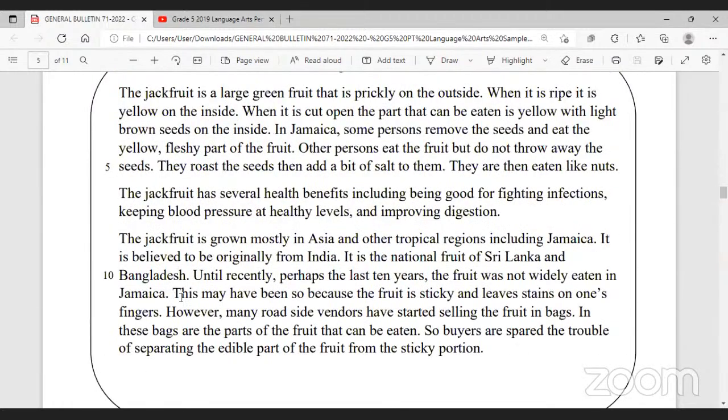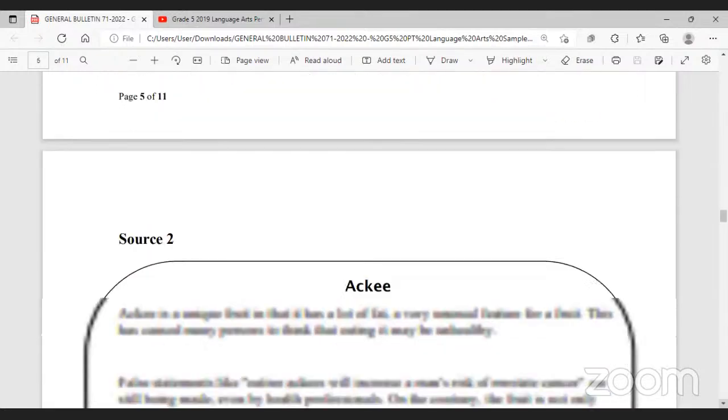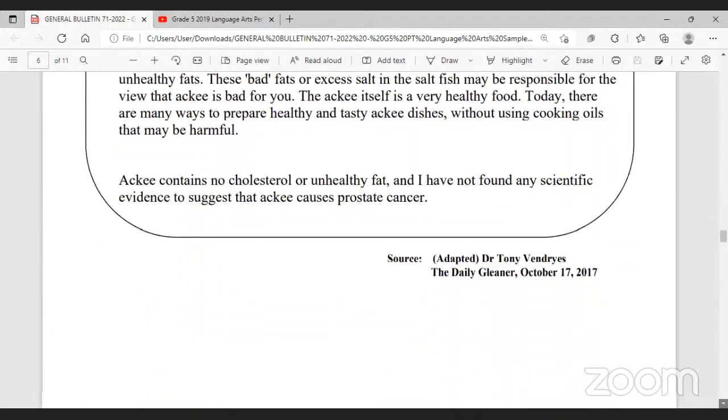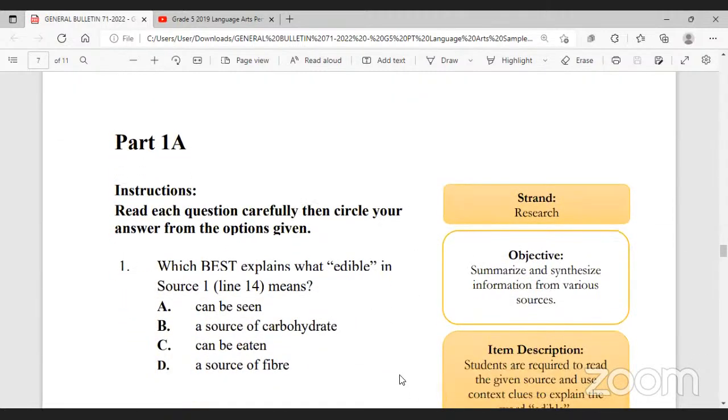And here is line 10, 11, 12, 13, 14. Here's the word edible. Let's read the sentence and then try to figure out the meaning of the word based on the context. So buyers are spared the trouble of separating the edible part of the food from the sticky portion. Let's look at the options. So edible means can be seen, a source of carbohydrates, can be eaten, or a source of fiber.